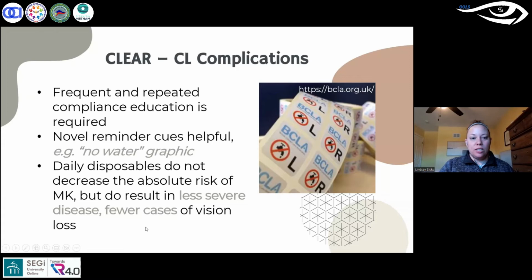So we mentioned daily disposables earlier. While they don't decrease the absolute risk of microbial keratitis, we do know that daily disposable wearers have less severe microbial keratitis and less irreversible vision loss if they do get an infection. So again, all the power to daily disposables today.